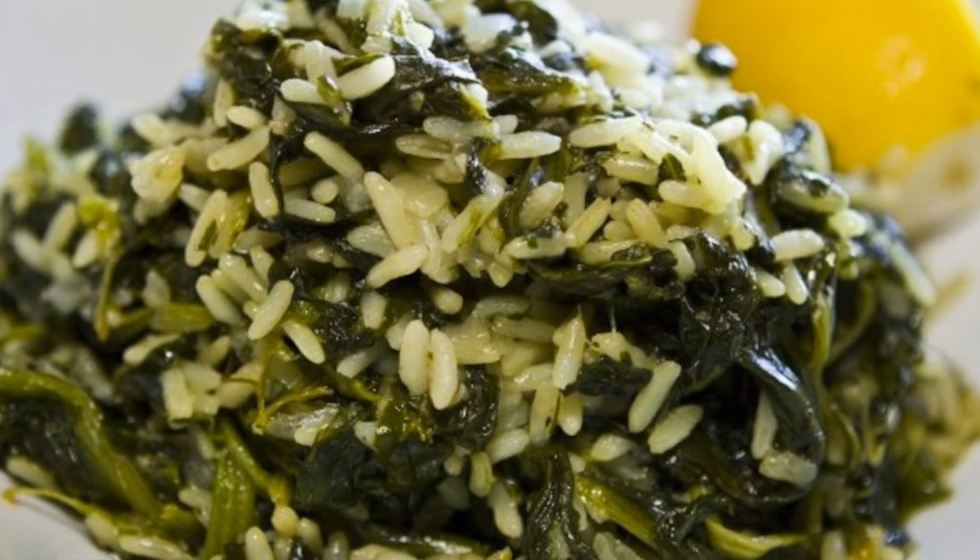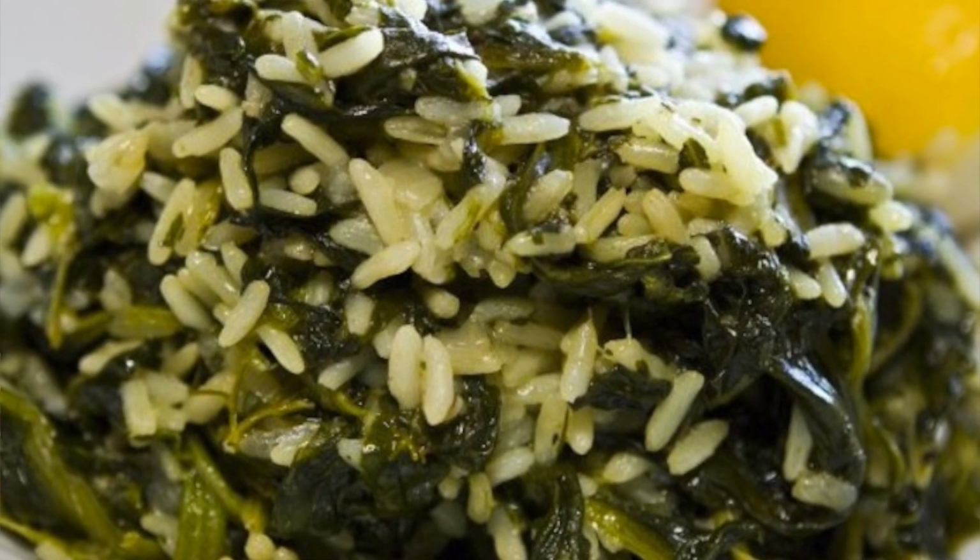Let's start with Spanakorizo. Spanakorizo is a spinach with rice meal, and basically it's exactly what it is. It's Spanakorizo, it's spinach and rice.